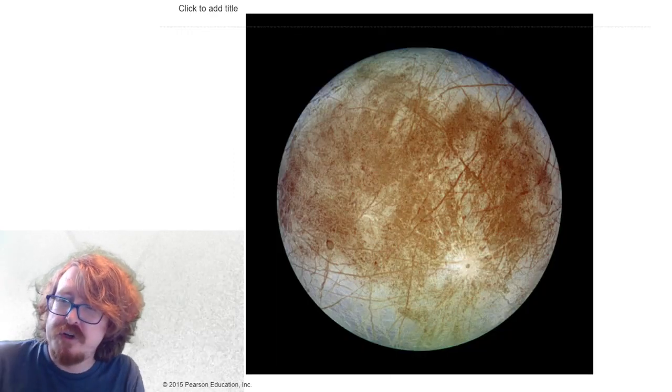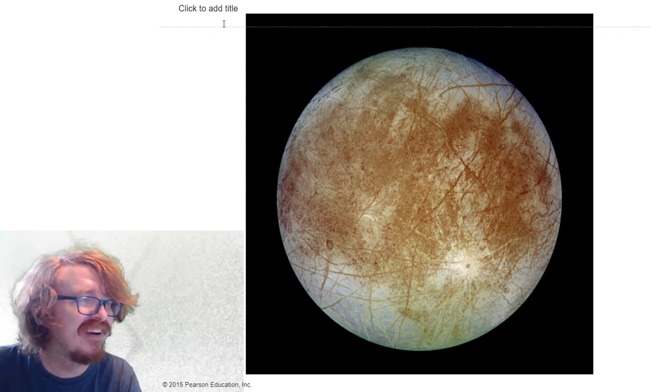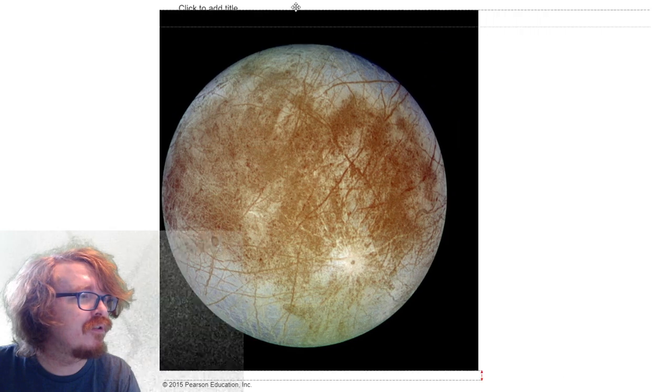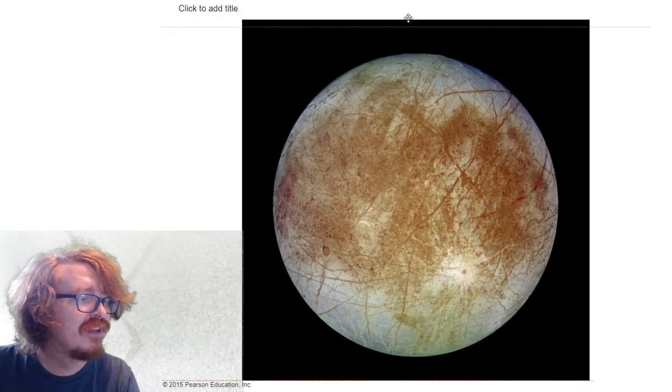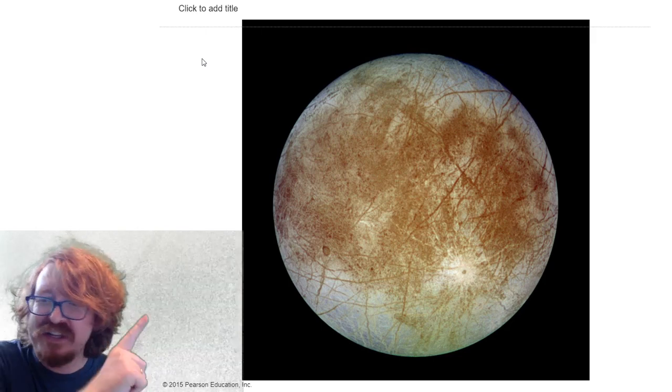Here's a picture of Europa. Ignore that "click to add title" up there. Let's get that out of the way. There we go. Come back, picture. Whatever. Ignore the "click to add title."